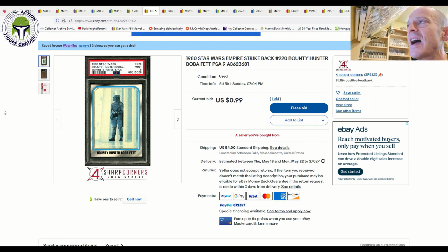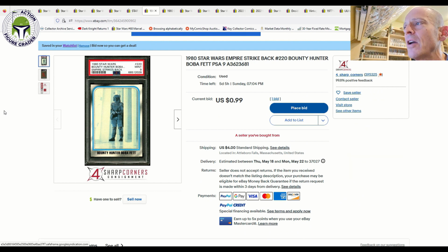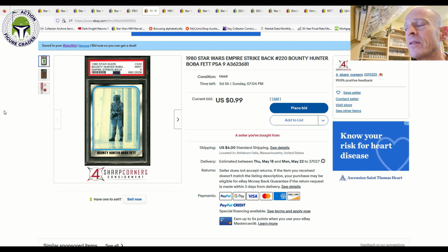Next up is a PSA 9 card. This is from 1980, the Topps series, card number 220. Bounty Hunter Boba Fett. It kind of shows him on the mean streets of Bespin during the scene with Luke on Bespin, with the Han in Carbonite trying to get away from him.